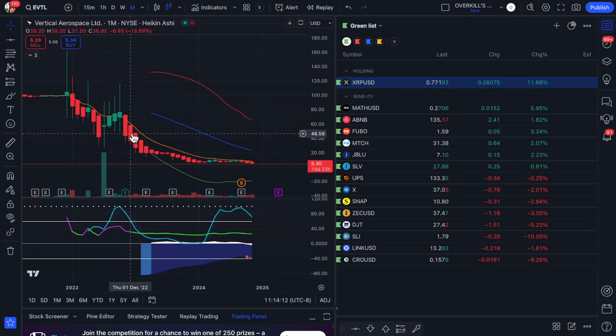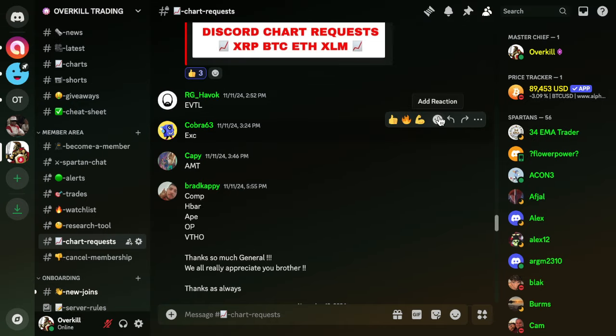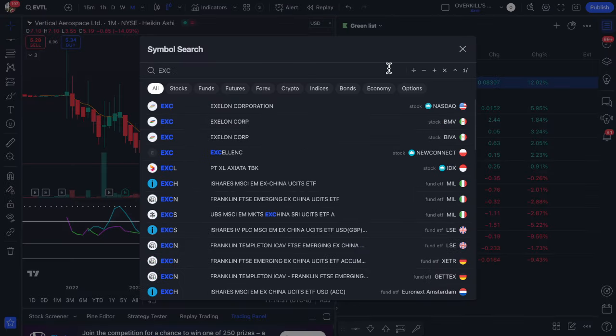It looks like an aerial space play. This might be a fundamental trade for you. A fundamental trade is based on what the company does and what it could do in the future. But again, this channel is all about technical analysis and trading. So what we are looking for is a green candle or a green dot on that one. I wouldn't touch that one until you get one of those. EXC.